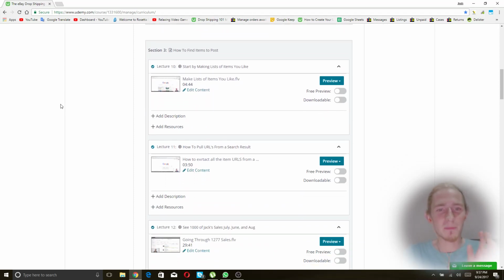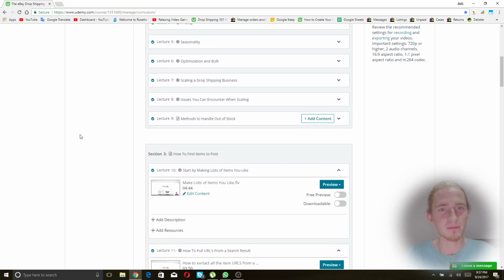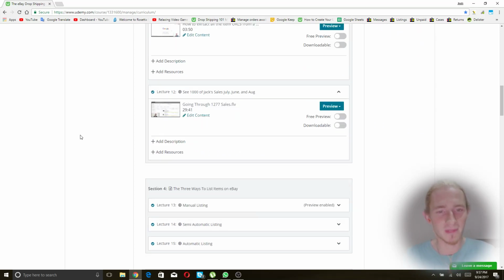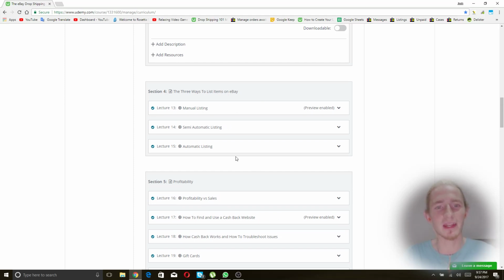We have a section on posting items. So I show you how to manually post an item, then I show you how to semi-automatically post an item, and then I'm going to show you also how to bulk post an item. I didn't add that here yet, but I will. I'm talking about the wrong section. That's this section here. So manual, semi-automatic, and automatic.